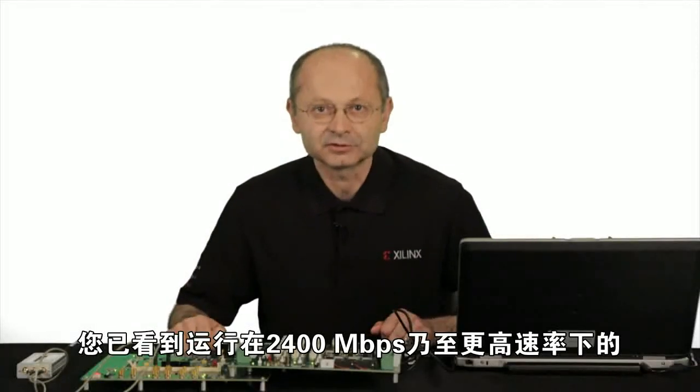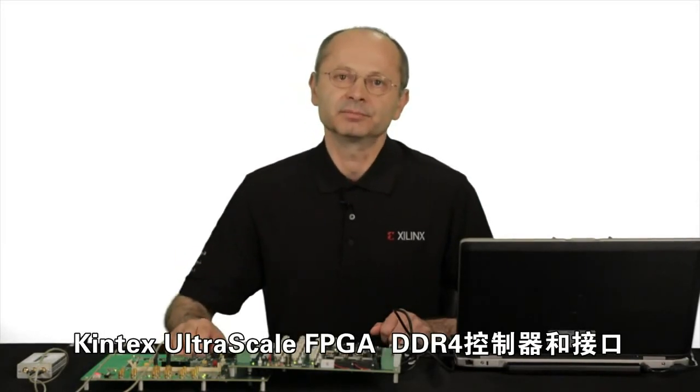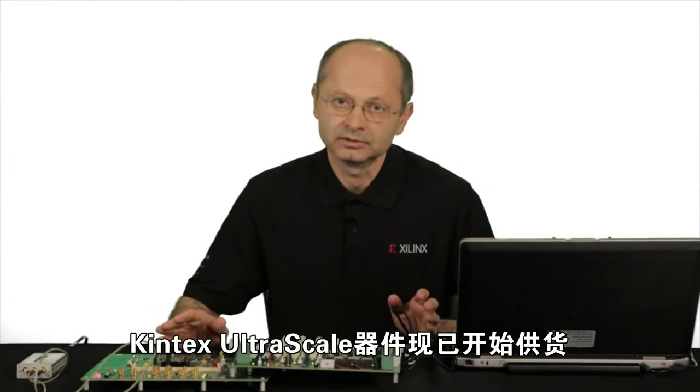You have seen Xilinx UltraScale FPGA DDR4 controller and interface running at and above the 2400 megabit per second data rate. Having this type of operating margin ensures that voltage, process, and temperature variations are accounted for in your design. Xilinx UltraScale devices are shipping now.